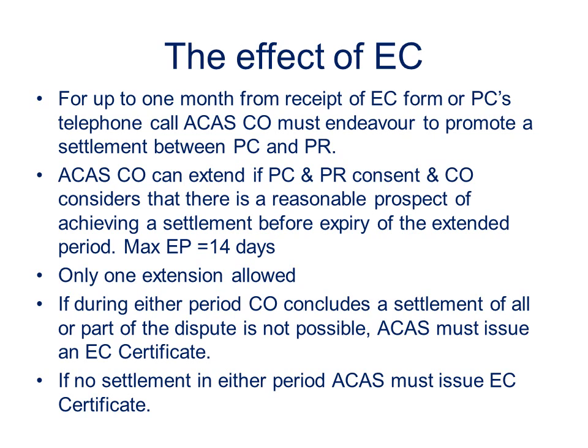The effect of early conciliation under Rule 6 of the Early Conciliation Rules of Procedure is that for up to 1 month from the first contact, the Acas conciliation officer must endeavour to promote a settlement between prospective claimant and respondent. First contact, which is the expression I've used, means the receipt of the form or the prospective claimant's telephone call. The conciliation officer can also extend the protected period if both prospective claimant and respondent consent, and also the conciliation officer considers that there's a reasonable prospect of achieving a settlement before the expiry of an extended period. However, the maximum extended period, which can only be done once, is 14 days. So there's a one-time only extension.